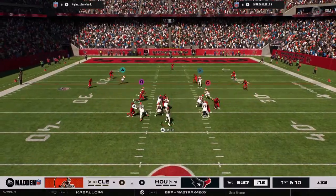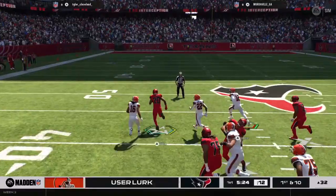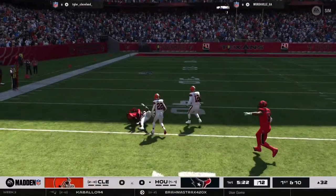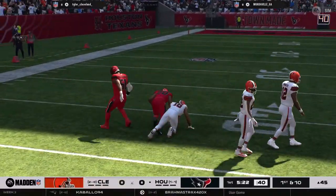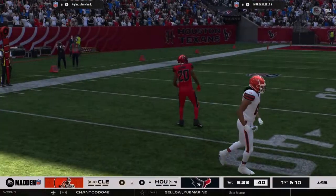Out of the gun, here's Sanders. Into a crowd, and a defender comes up with it. And the Texans have it as he records the first interception of his young career.